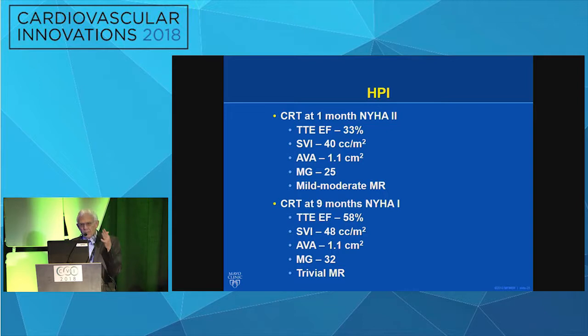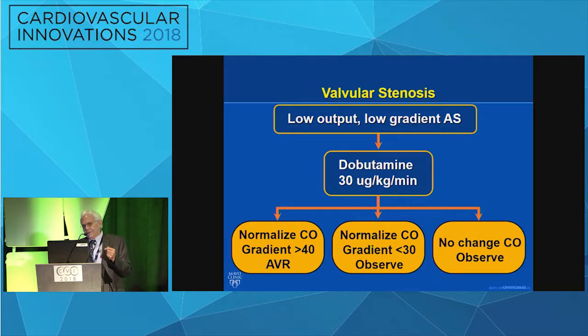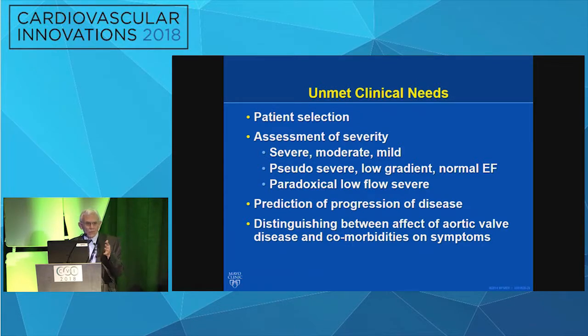So the issue of, do we need better tools to evaluate concomitant valve disease, is incredibly important. Because CRT has been shown to improve mitral regurgitation, normalize LV in selected patients, and in this specific patient, it normalized flow and allowed more accurate assessment of the aortic valve, reclassifying it as moderate, not as severe. And so what do we need from a mundane level? Well, we use dobutamine, we use nitroprusside. But what we need are better ways to think about things, to do the things that we know we can do, but decide when to do those things that we can do.